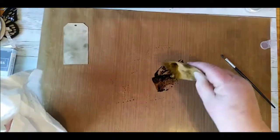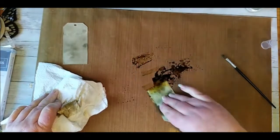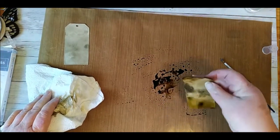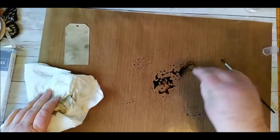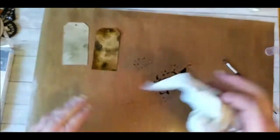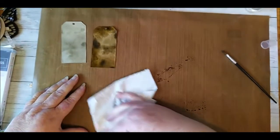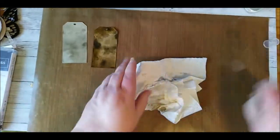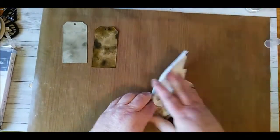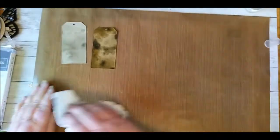So I'm just going to put a little bit there. And I'm happy with that. Okay, so let's just wipe all this up. Wipe my brush up. Just pop that in there and just remember not to throw that one in the bin. We'll go searching for the other one later.